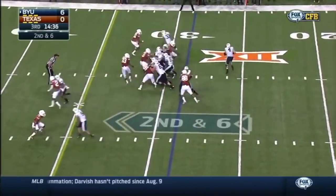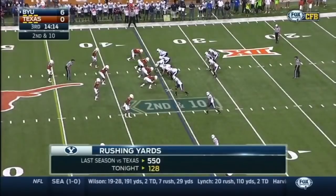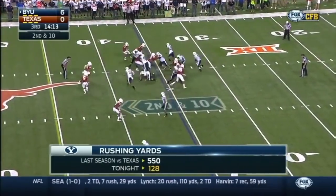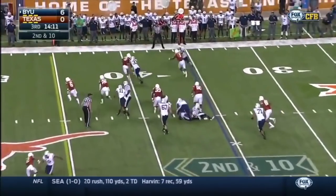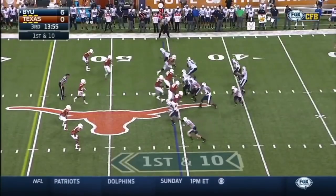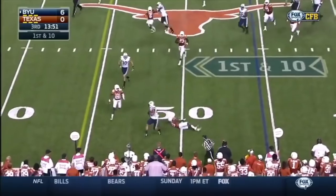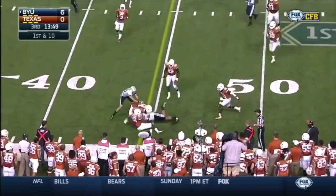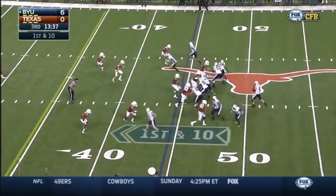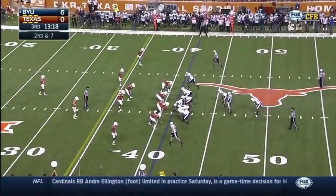2nd and 6. It's Hill off the right side, and he's got a first down. Run down, up to 128 on the night. It's Hill again trying to get the corner. Davis can't get to him. Pressure on 1st down. Into the flats, LG Brown. His 4th catch already. In a punching battle right around midfield all game. Zipped in there to Mitch Matthews. UConn.